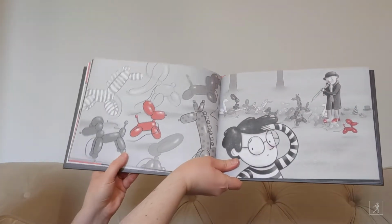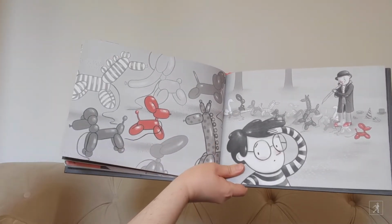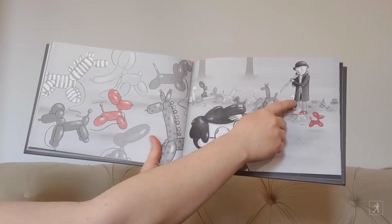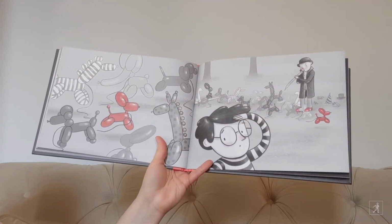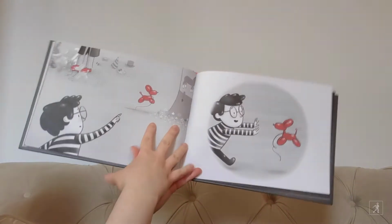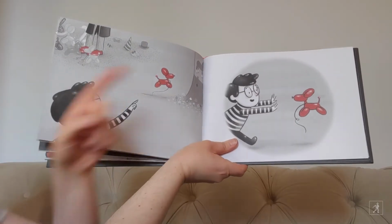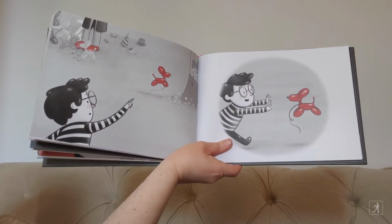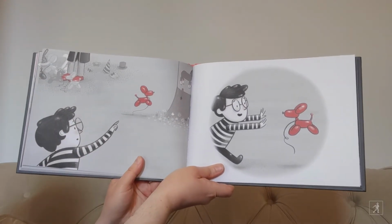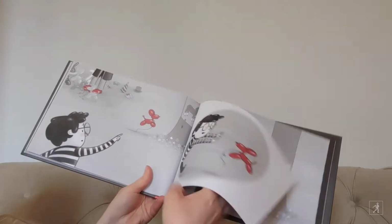And then on this page, the dog is in with all the other animals, right? And so the boy is looking for it, and he cannot find it. And there's our friend the clown from the beginning. Do you remember him? He's blowing up some balloons. And so the boy finally finds his pet, and he points, "There you are, I found you," and runs over. Do you think they're finally going to be reunited? Let's see. So close. I feel like he has to catch it now, right?